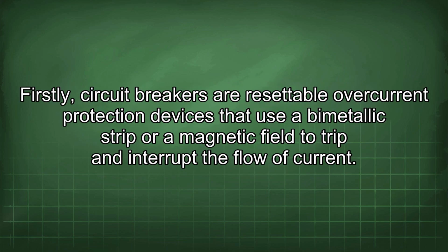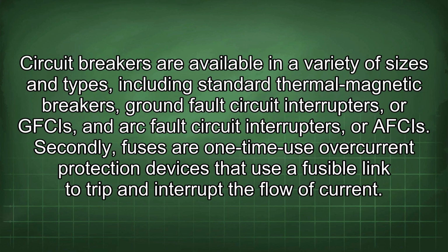Firstly, circuit breakers are resettable overcurrent protection devices that use a bimetallic strip or a magnetic field to trip and interrupt the flow of current. Circuit breakers are available in a variety of sizes and types, including standard thermal magnetic breakers, ground fault circuit interrupters, or GFCIs, and arc fault circuit interrupters, or AFCIs.